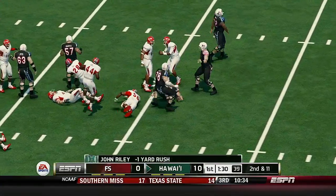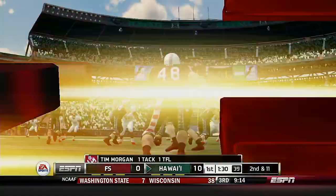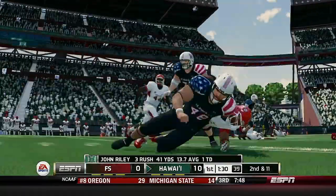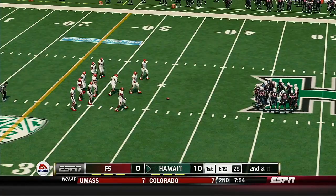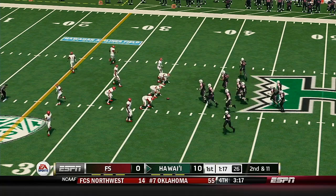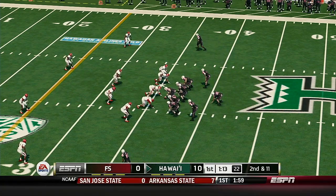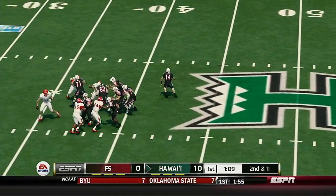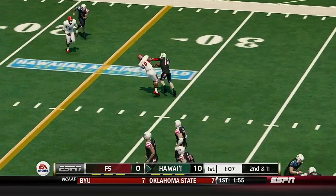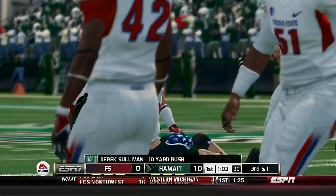He makes it out to maybe the 36-yard line. No gain. That'll bring up second and 11. Ball on the 36. AD's getting the ball here. Ready! He's scrambling. And he tackles him hard at the 26-yard line.